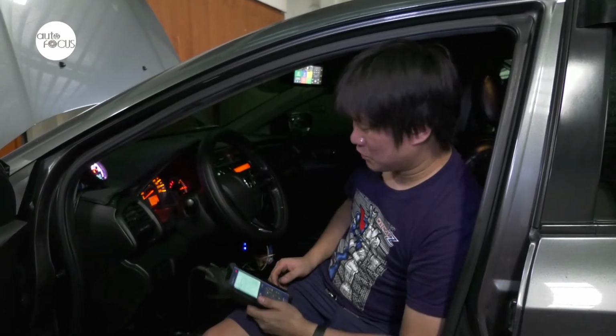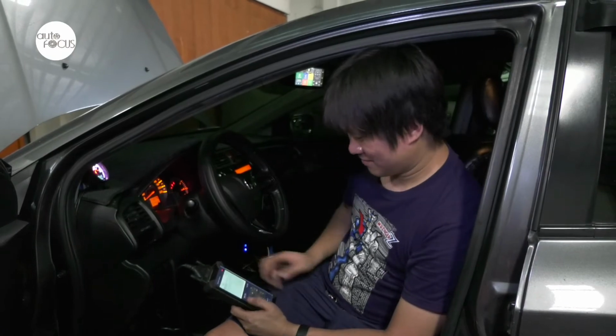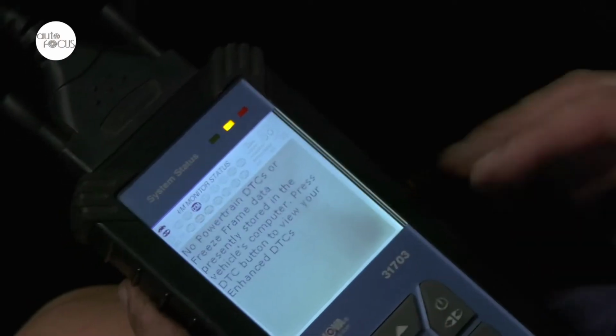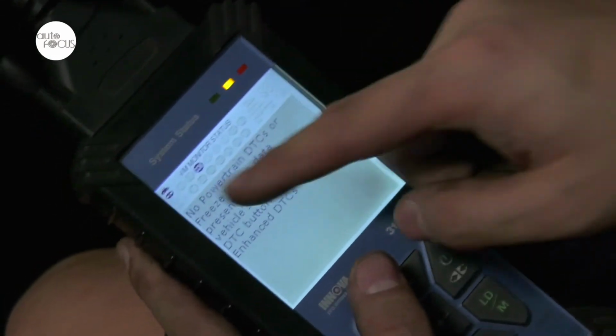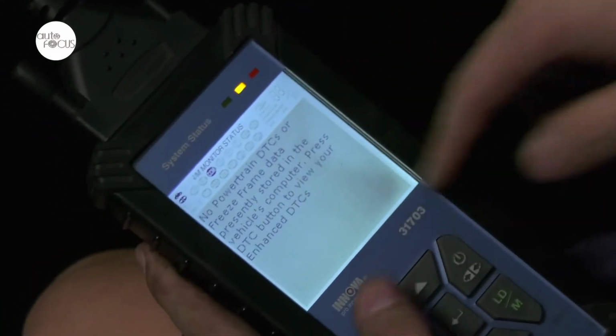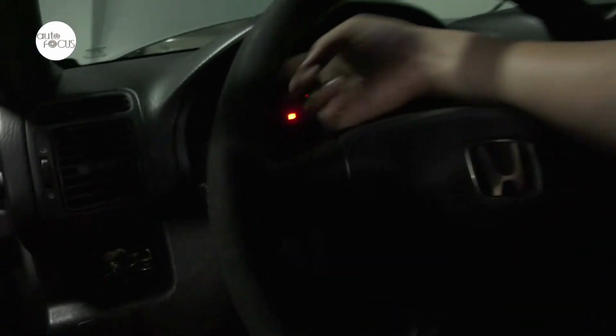The first thing that shops will do is, oh, that's it? Okay, we just hit erase. So we performed the scan test again. As you can see, the message says no powertrain trouble codes. There's no more. 9 out of 10 times this will work, and the check engine light is gone. So we unplug the scanner and then that's it. You can go on your merry way.